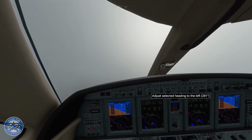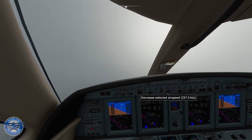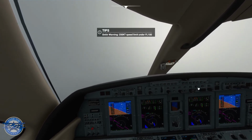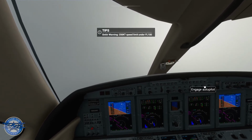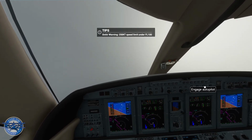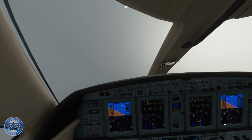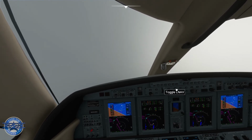Alright, as we're climbing, just going to adjust that heading, put on the FLC, we can go down to 237, and I'm going to put on the autopilot. And I'm going to arm nav.